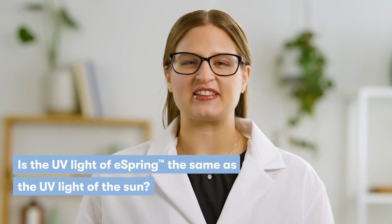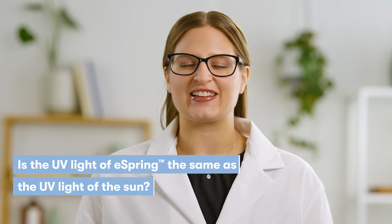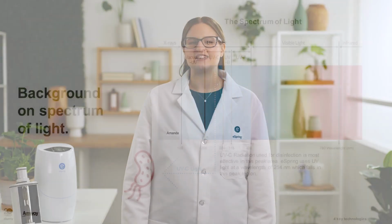The UV spectrum is split into A, B, and C sections. UVA is most common in sunlight and is the longest wavelength closest to the visible light spectrum, yet cannot be seen by humans. UVB is damaging to skin and is what causes sunburn. UVC is the shortest of the wavelengths and capable of destroying microorganisms. The lamp used in eSpring operates in the UVC range at 254 nanometers. This is in the most effective region for UVC microbial reduction.